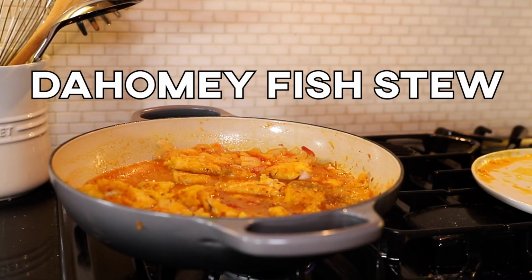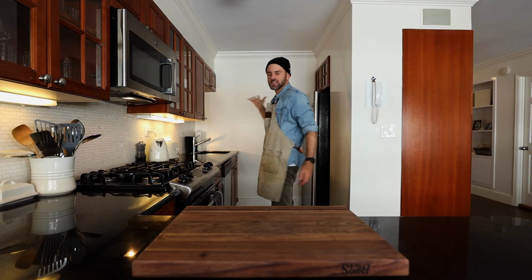On top of that, I'm gonna make Dahomey fish stew. Honestly, I couldn't really find any good intel on this stew, besides the fact that it's from Benin. And Dahomey is the pre-colonial name for what is now Benin. Anyway, let's get started. What should I start with?